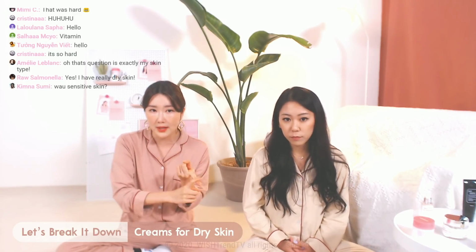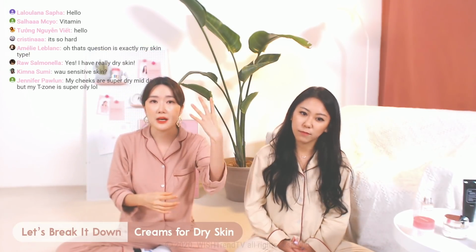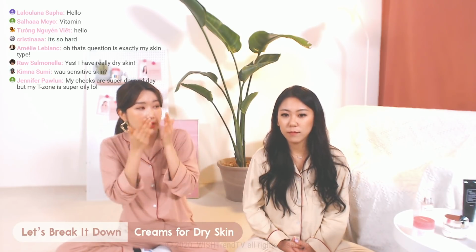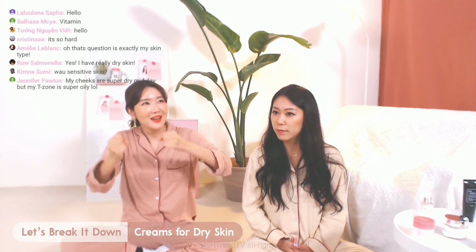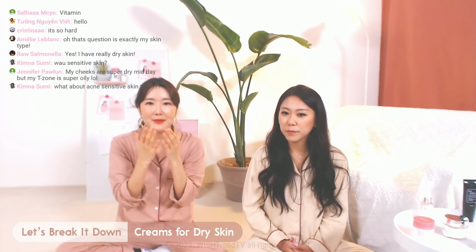So the conditions you should definitely check for in good creams for dry skin types: number one, something that can provide both moisture content and oil content. Number two, something that creates a protective hydrating layer on the surface of the skin so it can lock it all in, so that everything you're doing, like sheet masking, serums and toners, won't go away. So you do have to lock in the moisture.